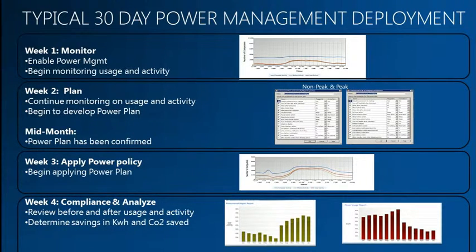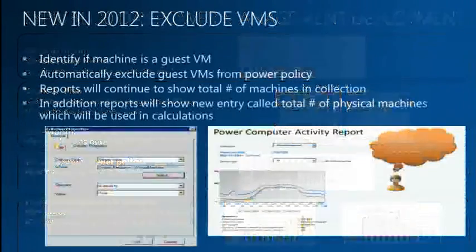Then you can plan about, okay, what do I want for non-peak and peak power? Once you've done that, you can then apply a power policy and hopefully see the changes in that. And finally, you can generate reports. These are reports on how much power you're saving, how much CO2 you're saving as well, which is a good thing, I believe.